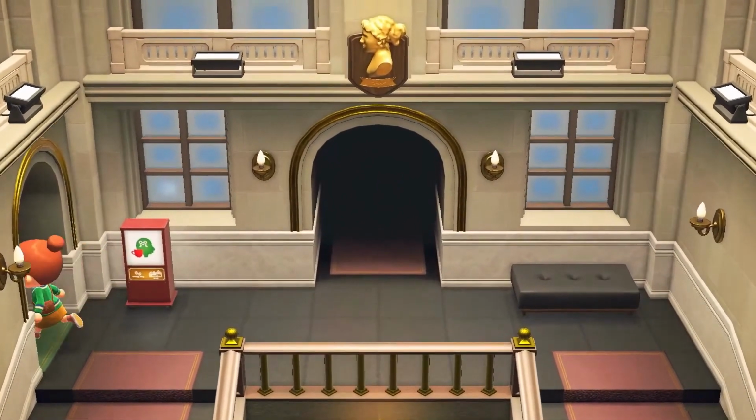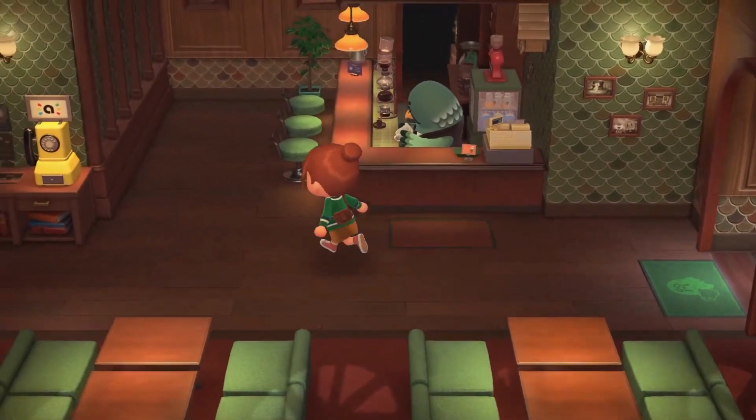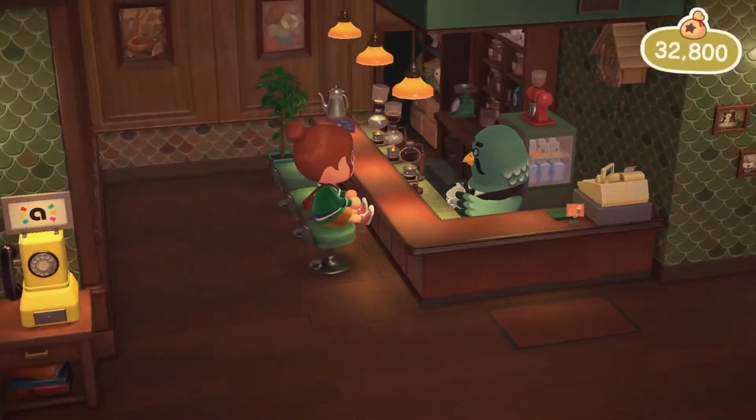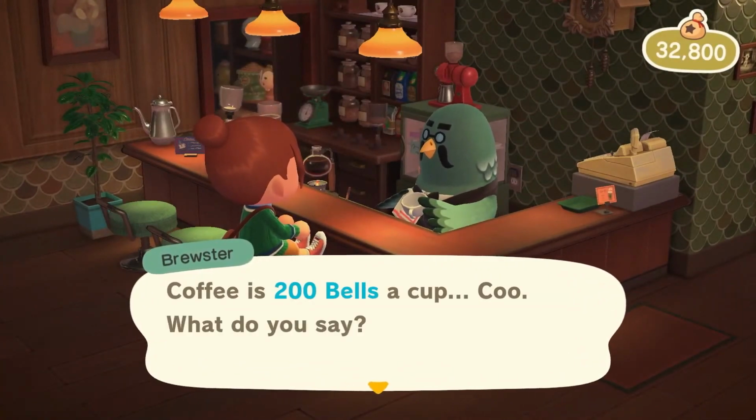We knew Brewster was coming, but we finally can take a closer look at all the fine details of his cafe. We knew about the counter that we could sit at based on the images, but now we get to see the full view of it and it looks very comfortable. KK Slider doesn't have a stage here, but that will not deter us from enjoying the atmosphere.